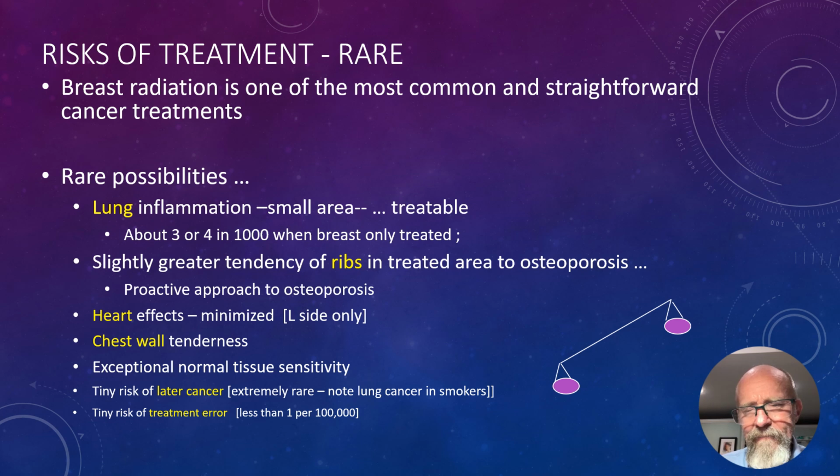Two tiny risks: the risk of a later radiation-induced cancer, and that's been studied. It's been controversial, but one thing that one can say is that in smokers that continue to smoke, if they have breast radiation, their risk of a later lung cancer is statistically detectably increased. For other cancers, though, if there is an increase in risk, it can't be reliably picked up in big statistical analyses. And then finally, a risk of a treatment error, which is very remote given the various aspects of radiation process and the design of the treatment equipment.